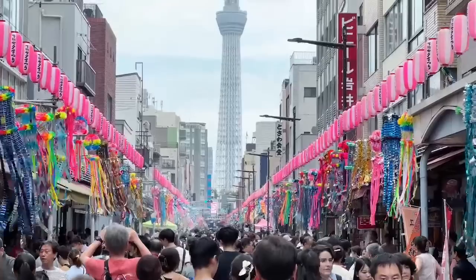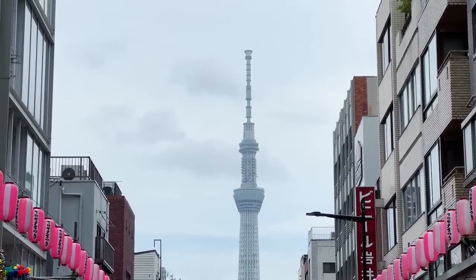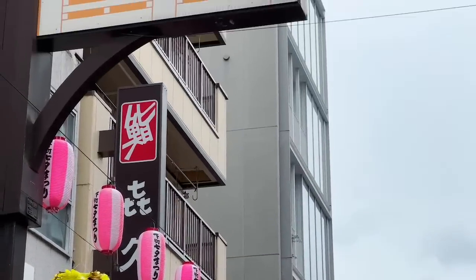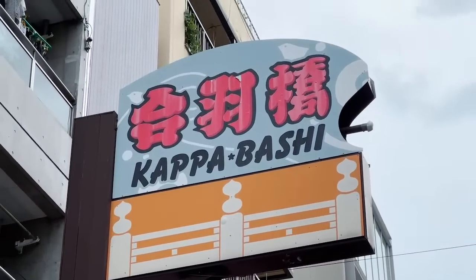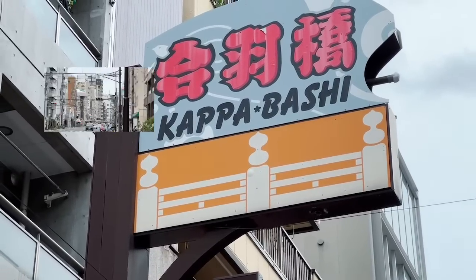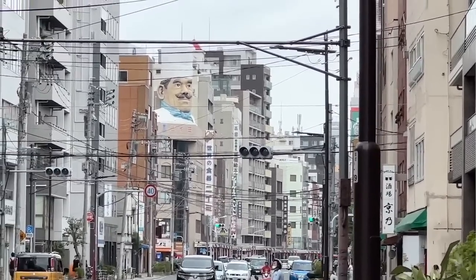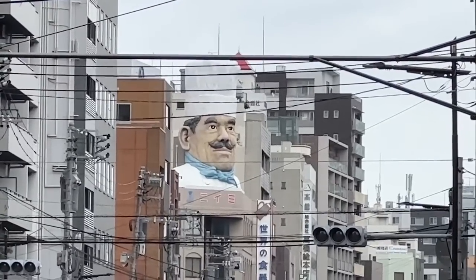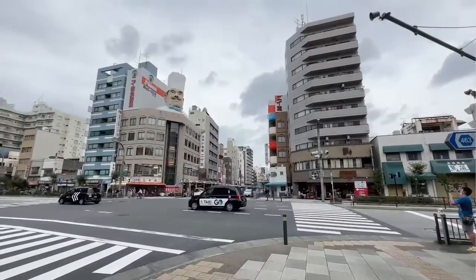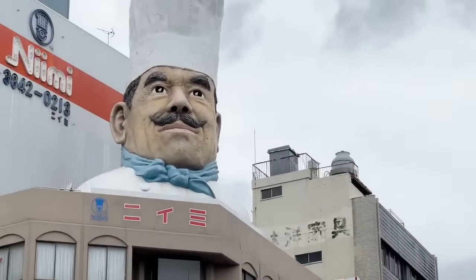Everyone getting shots of the beautiful street lined with the streamers, and then you've got the Tokyo Skytree, which always impresses, looking down on the city of Tokyo from every single direction. Kappabashi is famous for having kitchen utensils and things like that. I walked down this street just about 10 minutes ago to get here, and you have the big chef on the left side of the screen right there. You can see him. He also, like the Skytree, is looking down on the city of Tokyo with his mustache right off. This is actually pretty close to Asakusa, and this street where the festival is on, not too far away either.